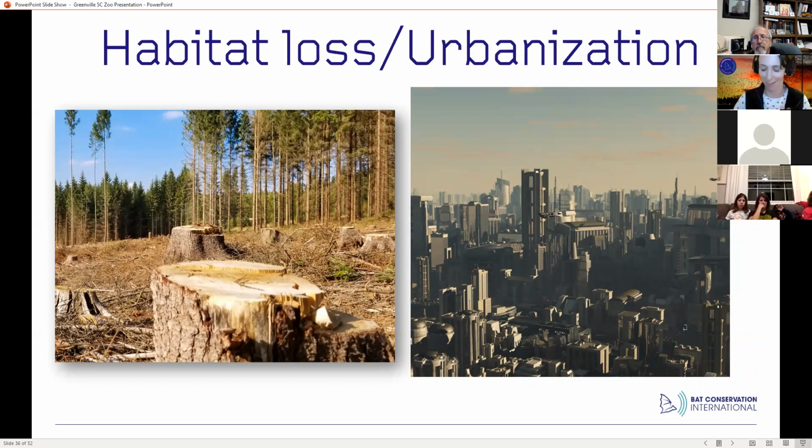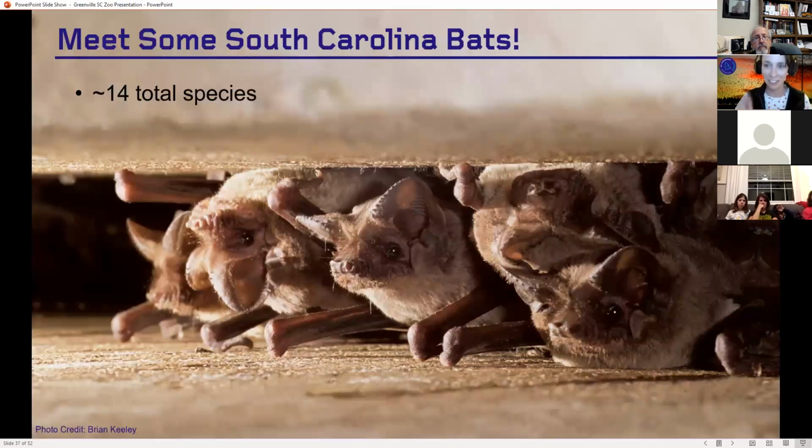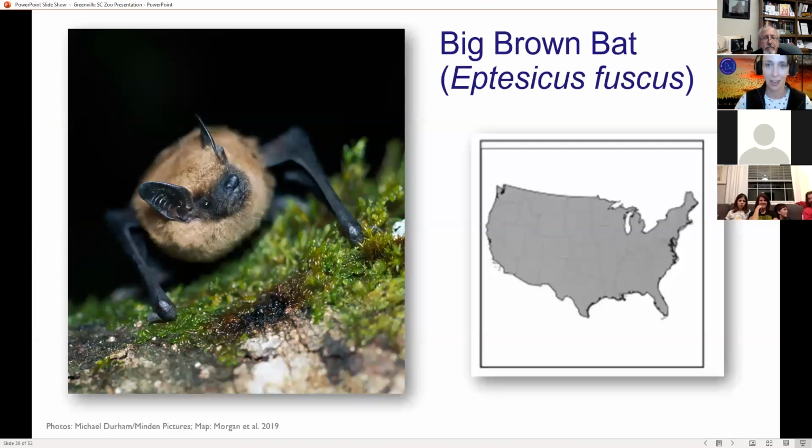So hang in there. But first, I wanted to go back to something fun. I'm going to talk about some bats you have in your area. In South Carolina, you have about 14 total species of bats, which is really great. It's a pretty batty state, which is very cool. The first one is the big brown bat. This is probably the most common bat in your area. As you can see, these guys are very brown. It's a good name.